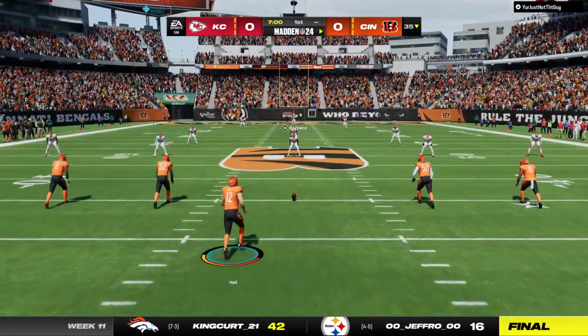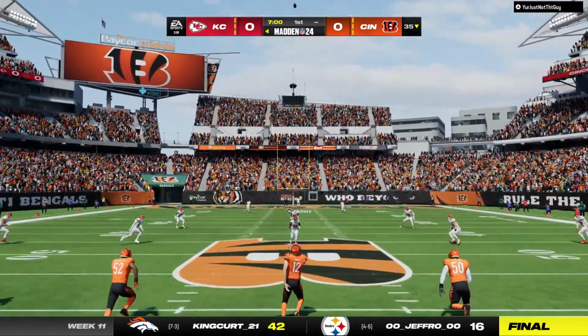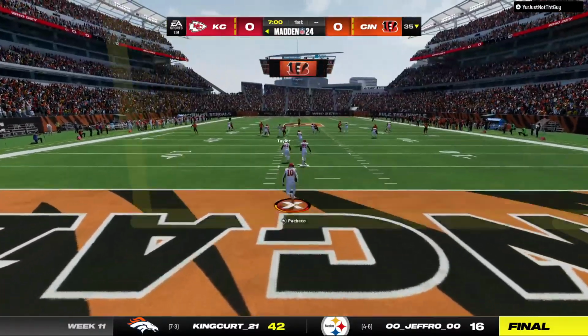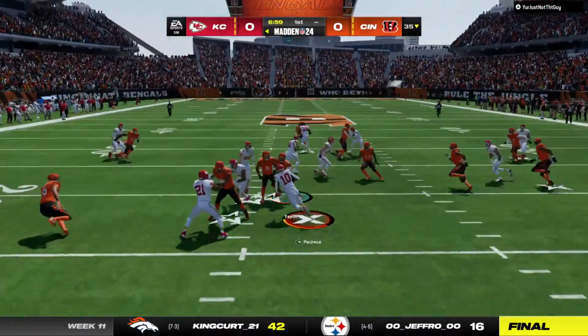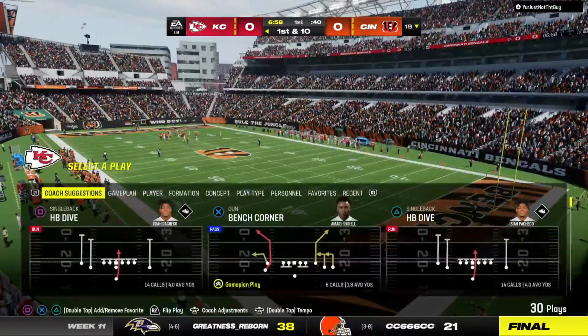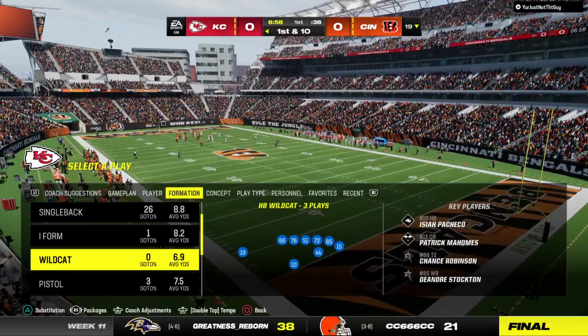The NFL season has hit high gear, and off we go in Week 11 on EA Sports. Now Isaiah Pacheco going to bring it out of the end zone, and only able to get this to the 19, so probably should have opted for the touchback.